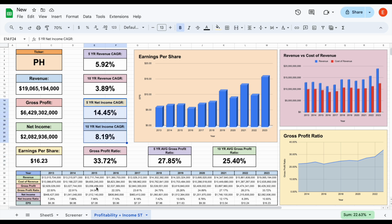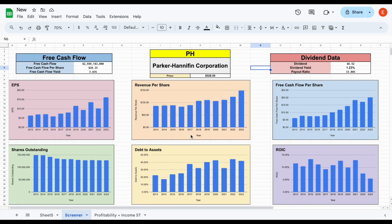Now, if we jump over to the stock screener spreadsheet, there's a couple more things we need to point out. First off, we can see free cash flow per share has done a good job growing, revenue per share has definitely been growing, and earnings per share, like we just saw, have been growing as well. But we can also see one of the priorities for this company is buying back shares. In 2013, shares outstanding was around 149 million. In 2023, it's sitting at about 128 million. So that's not a massive reduction, but the company is buying back shares, which is something I typically like to see.